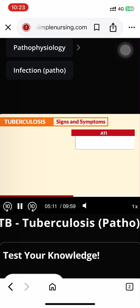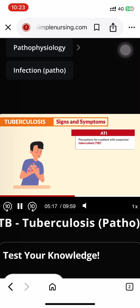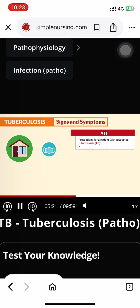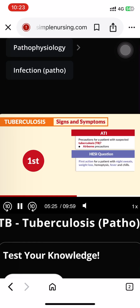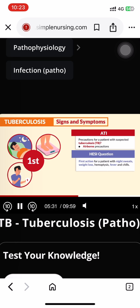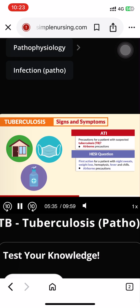Now, a few question banks had a lot to say about TB and airborne precautions. So ATI mentions precautions for a patient suspected with tuberculosis. The answer is airborne precautions. And HESI mentions the first action for a patient with key terms night sweats, weight loss, hemoptysis, fever, and chills. And the answer is airborne precautions.